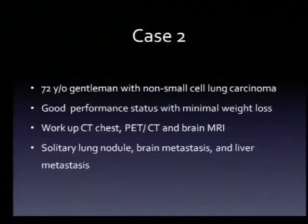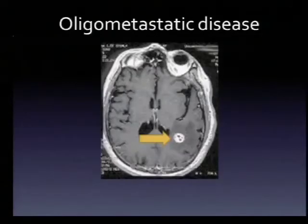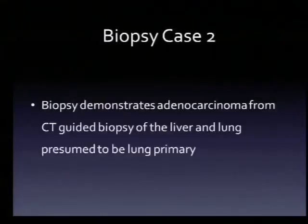So the second case is a gentleman diagnosed with non-small cell lung cancer. He's in good performance status, minimal weight loss. He's had his workup of CT of the chest and PET CT and brain MRI. And he's got a lung nodule, a solitary nodule in the brain, and a solitary nodule in the liver.